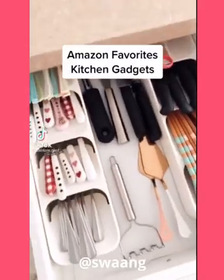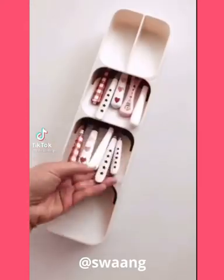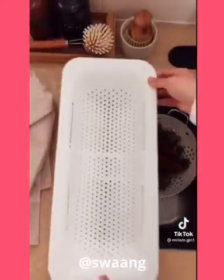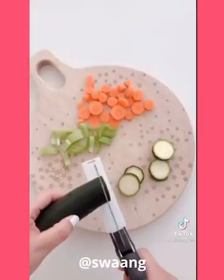My favorite kitchen gadgets from Amazon. This space-saving utensil holder. This little pod to keep your greens fresh. This over-the-sink colander. And these travel-friendly kitchen scissors.